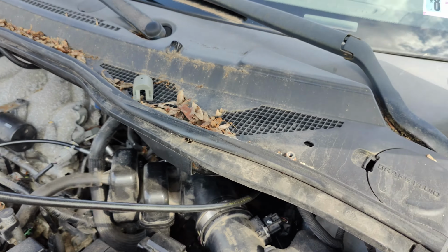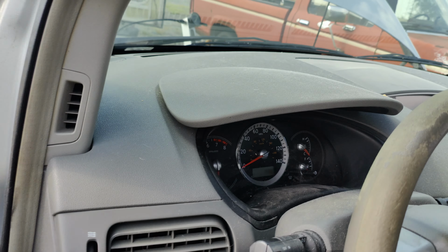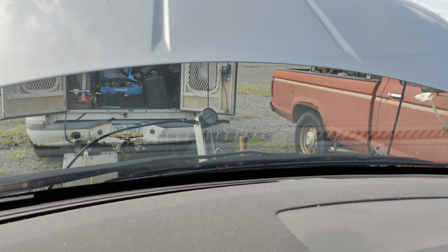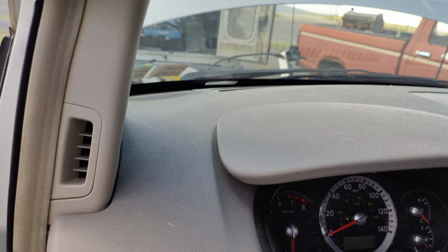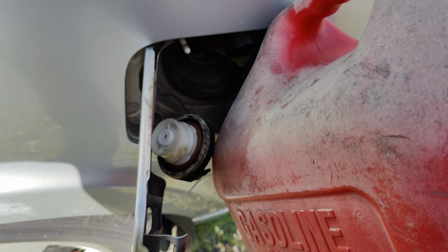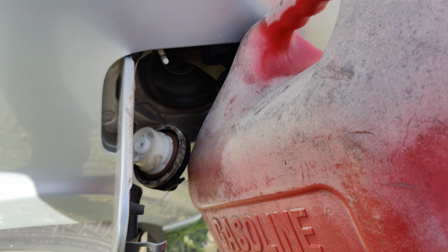Okay, we got our fuel volume tester set up. So let's see what happens here when we crank this. We can see it right there. So there's nothing. So what I'm gonna do is make sure we got fuel in this. Okay guys, so we're putting some gas in the tank here. Make sure we put enough in to get this car started.